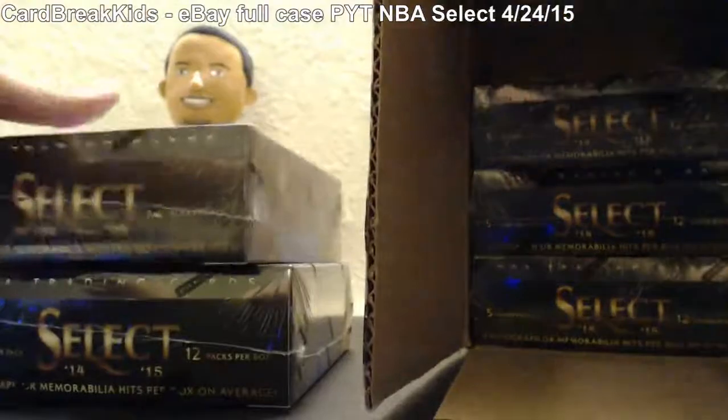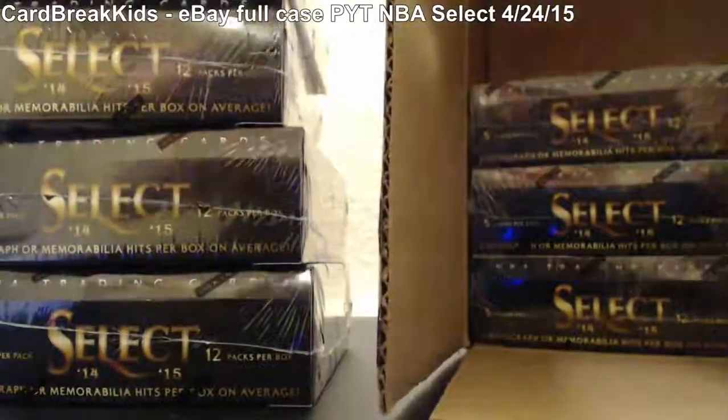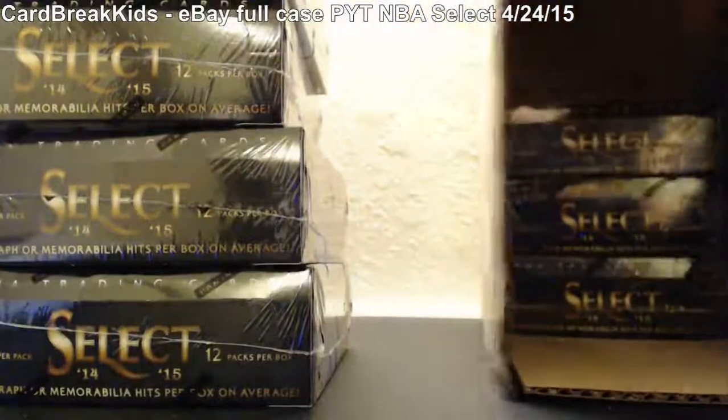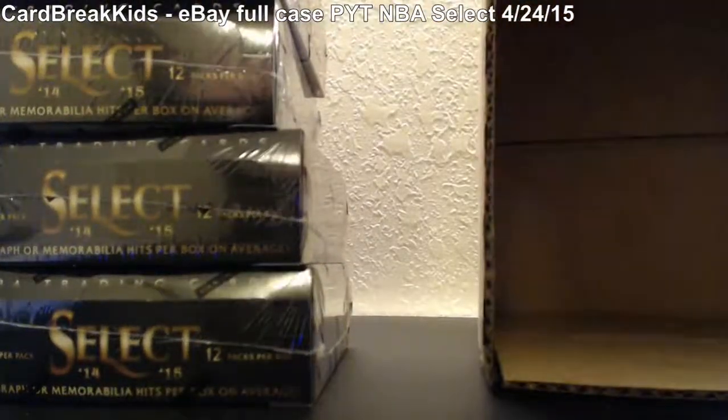Alright, sorry about the lack of space over here. But I do have 12 boxes. This looks weird, but I just don't have the space for it.